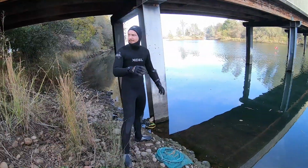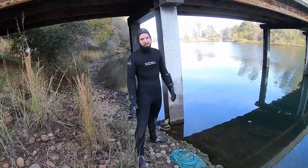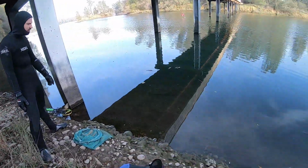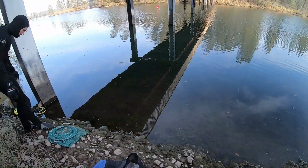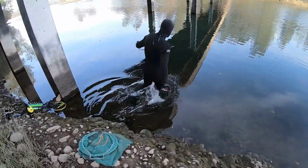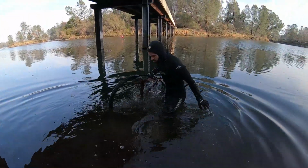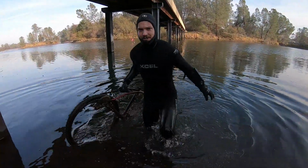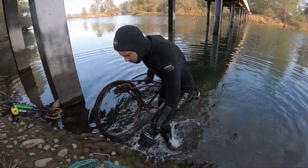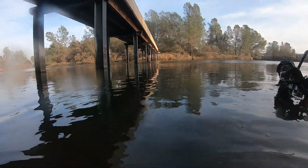So last time I was here, I got a bike and I put it up there. Maintenance said they were gonna come grab it, but it looks like someone threw it in the lake before they could, so go grab that really quick before we start our dive. Last thing I ever wanna do is leave trash somewhere. Let's go find out what's under this bridge.